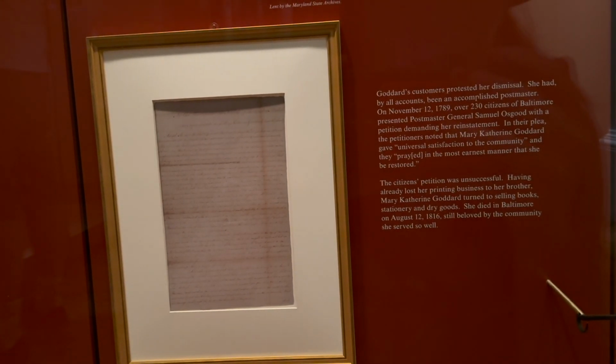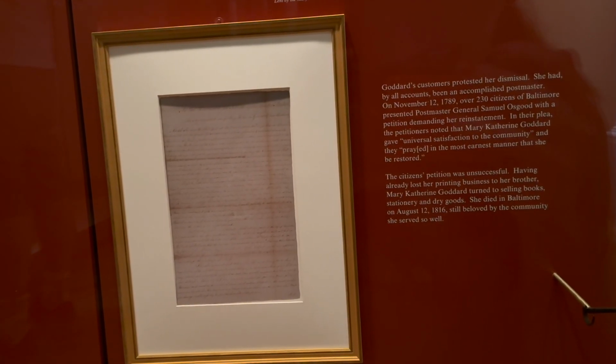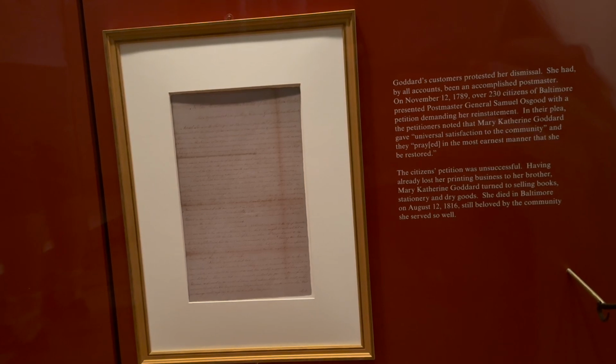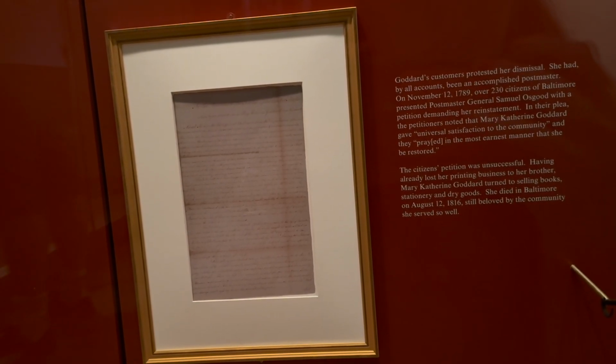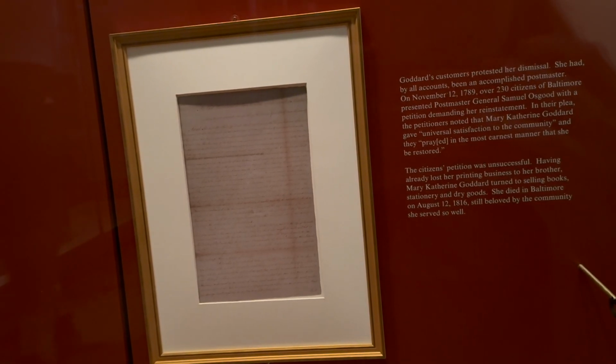The citizens' petition was unsuccessful. Having already lost her printing business to her brother, Mary Catherine Goddard turned to selling books, stationery, and dry goods. She died in Baltimore on August 12, 1816, still beloved by the community she served.